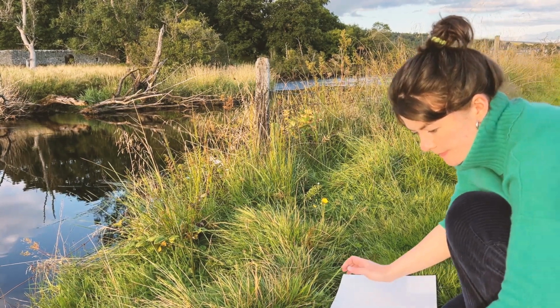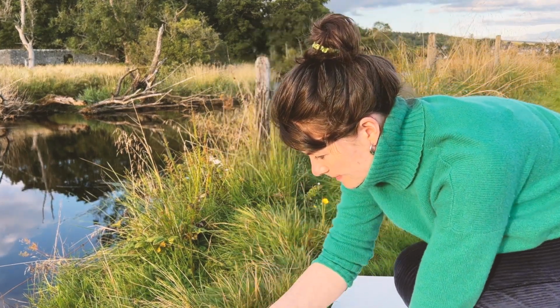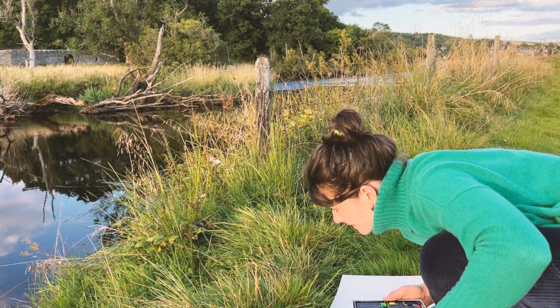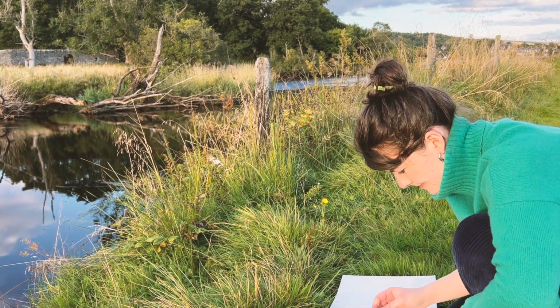I've also done my best to try and think of prompts which we should mostly have in our local environments. So I hope that these things are all easy and accessible for you to find.